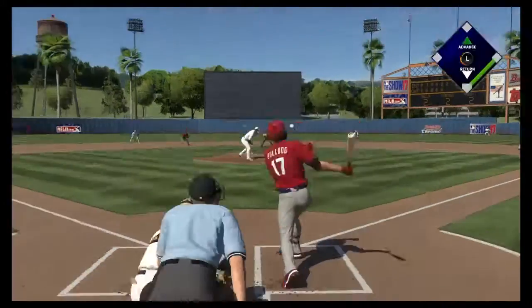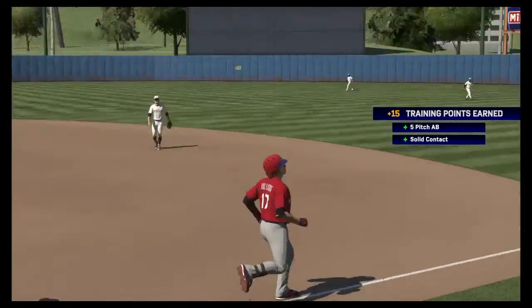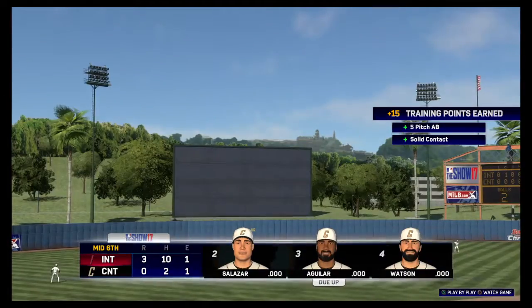2-2. Here it is. Swinging, a soft liner. Throw on to first, and they're able to escape the monster inning as the side is retired. So two runs.